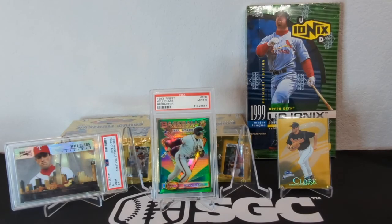So there you have it, my top 10 additions to my Will Clark Super Collection in 2021. With 297 cards added over the year, I did get a bunch of great ones that didn't crack the top 10, so it was hard to narrow it down.